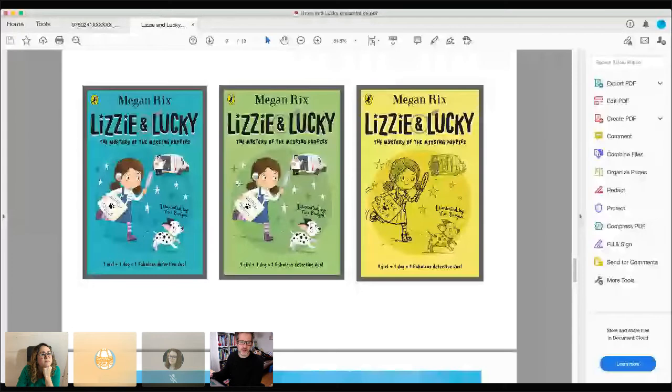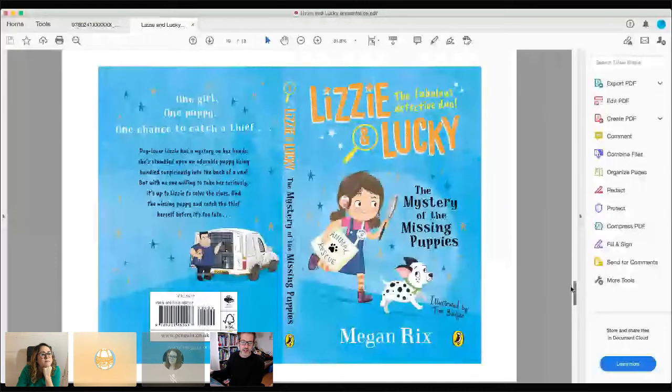So we'd kind of settled on the dog napper in the background with Lizzie and Lucky running through the front, and then there's a lot of back and forth for each one. We ended up settling on a texture of the brushes that I use, and then the blurb on the back. So we moved the dog napper to the back.